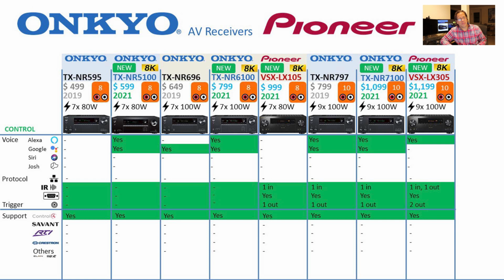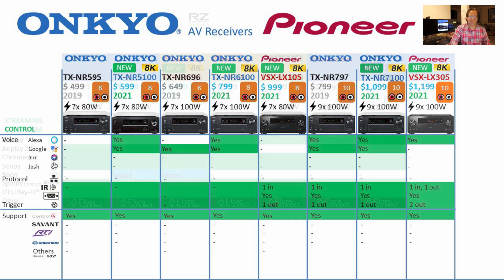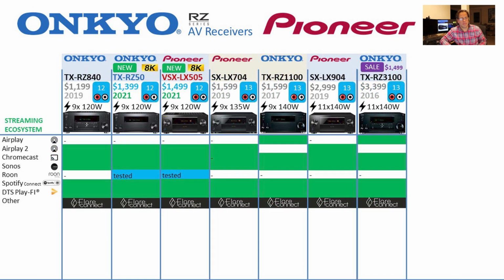Looking at the NR series, the trend continues, but all integration, whether that's IR, 232 and triggers, drops off after the 6100 models. So I think if you're interested in doing some home integration work, at least go up to the 797 series in Onkyo and above. Streaming ecosystems.